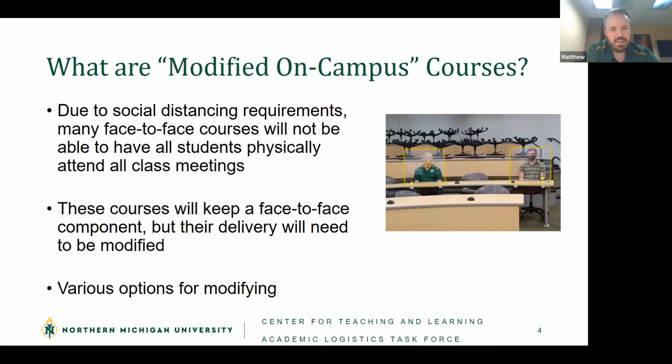So we're going to just take a quick step back. Leslie, you already covered this pretty much in the introduction, but we've had some people drop in since then. So before we started talking about the different options for modified on campus, we just wanted to quickly give an overview of what we're talking about when we say modified on campus. I think most people are probably aware of this, but just to make sure we're all on the same page, due to the social distancing requirements that we're all dealing with this semester and have been dealing with for a while, many of our face-to-face courses won't be able to have all students physically attend all the class meetings.